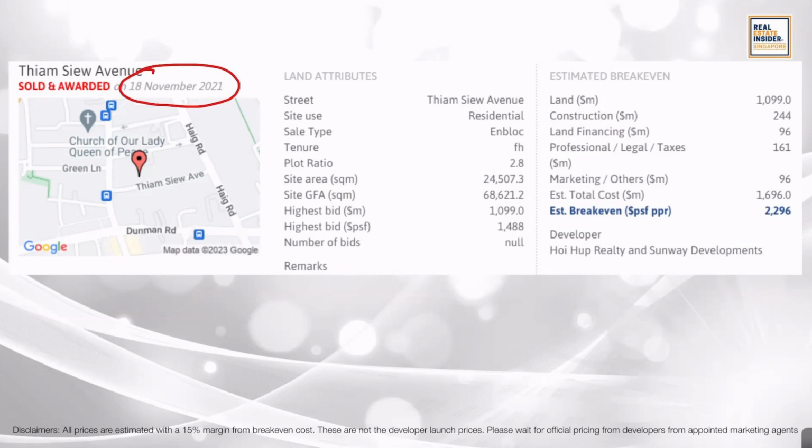The various costs involved in terms of the property, we're talking about construction costs, land, financing, the taxes, the marketing. So the estimated cost comes to about $1,696 per square foot, which means if let's say we're talking about an average break-even per square foot per PPR, we're talking about $2,296. So of course, all developers have to make a profit.